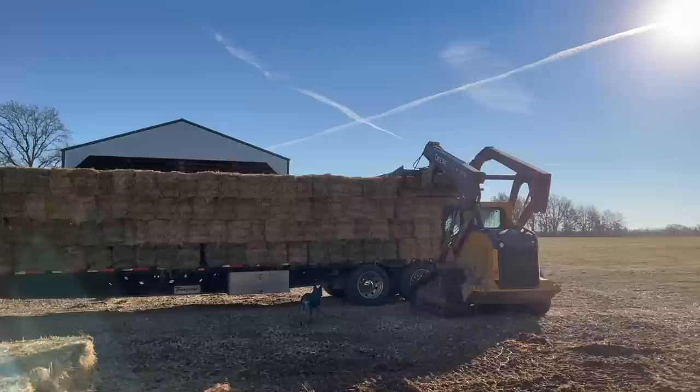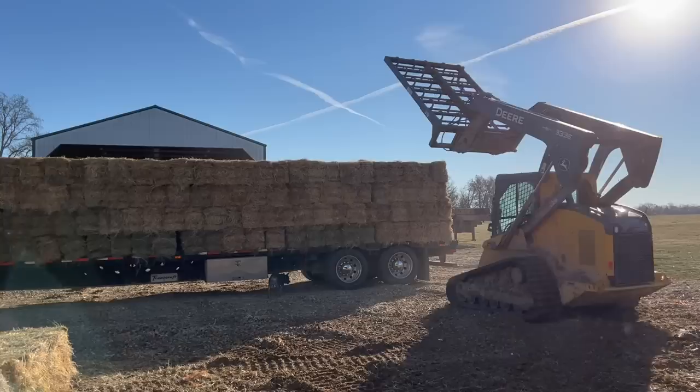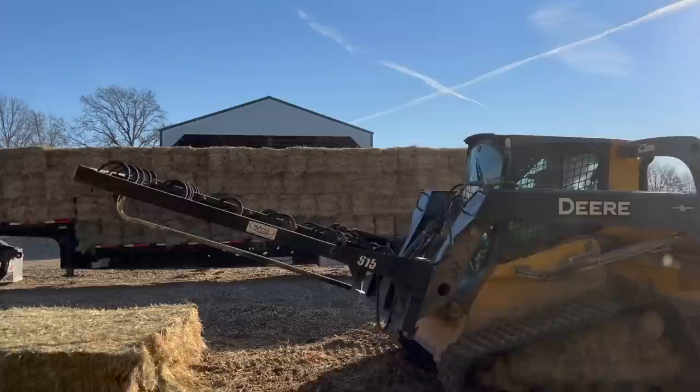As we get closer to winter, we'll probably talk more about the hay as we load out. But if you have questions about the grabber, any of the Kuhns system, we've been running them since 2014.